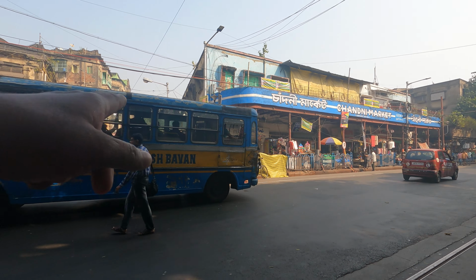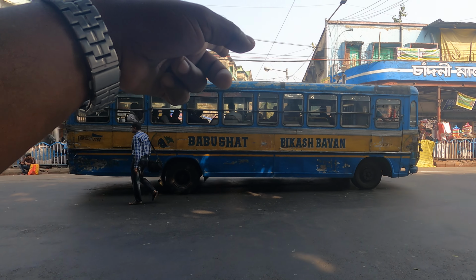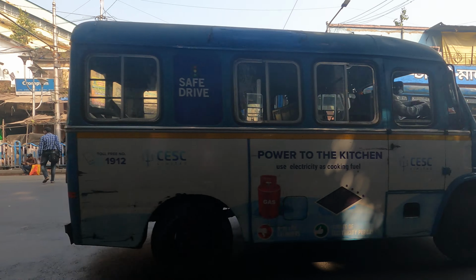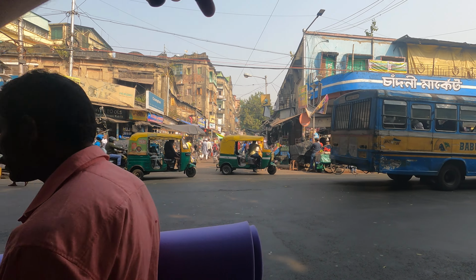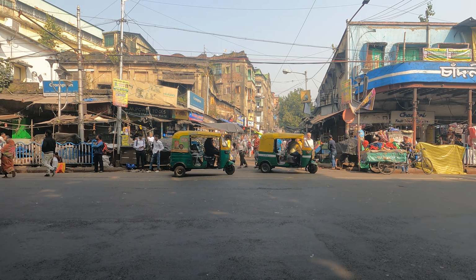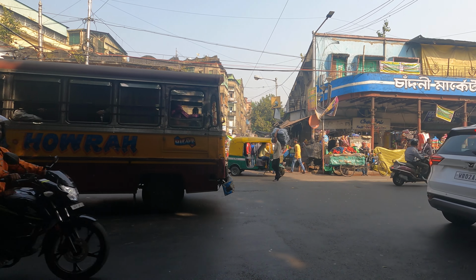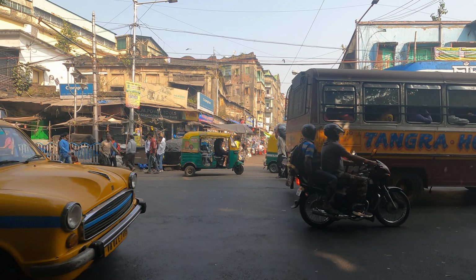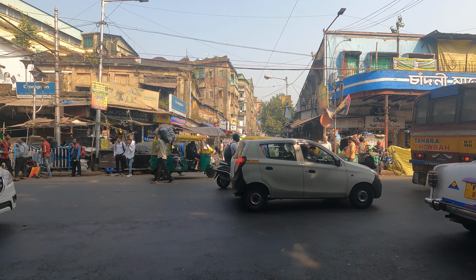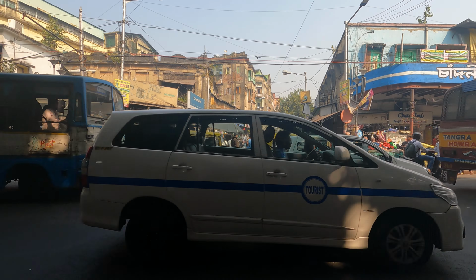This is Chandni Chowk, and this is the entrance road of Chandni Chowk where the bus goes off. This is the entrance of Chandni Chowk, Asia's largest electronic market. You can get anything related to electronics. It's not only electronics, you can also get clothing materials and everything.